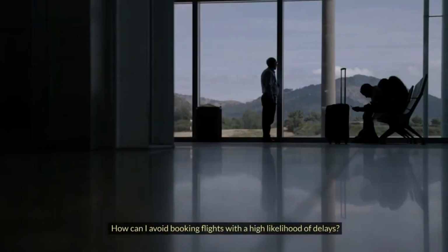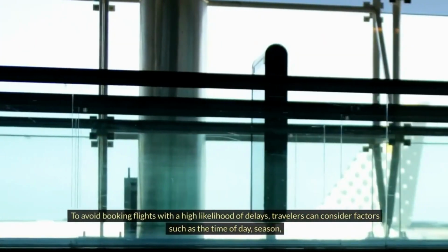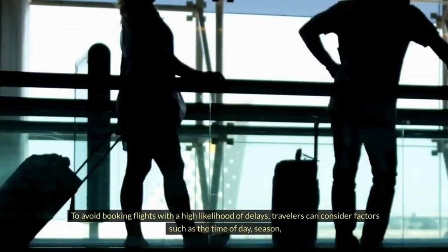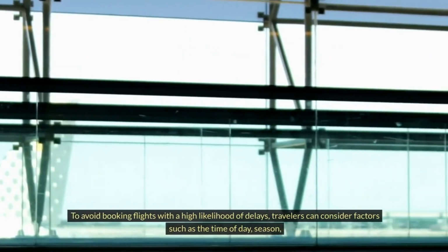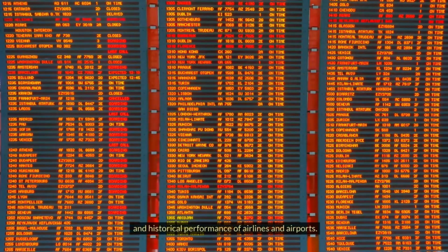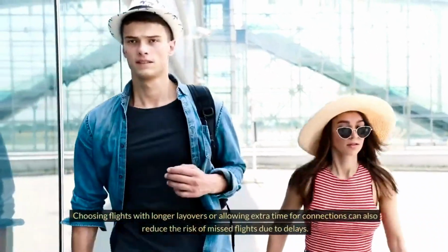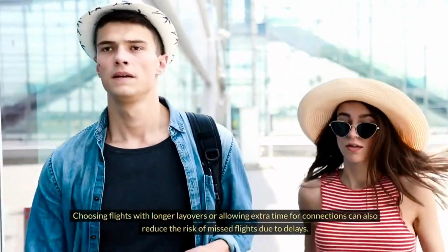How can I avoid booking flights with a high likelihood of delays? To avoid booking flights with a high likelihood of delays, travelers can consider factors such as the time of day, season, and historical performance of airlines and airports. Choosing flights with longer layovers or allowing extra time for connections can also reduce the risk of missed flights due to delays.